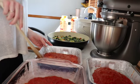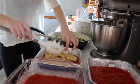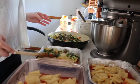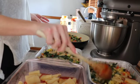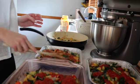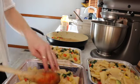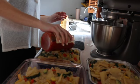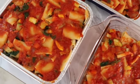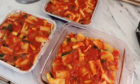You want the bottom layer to have the most sauce on it, because the rest of the pasta will absorb it. And we are done for now. All that is left to do is put some mozzarella and Parmesan cheese on top and bake these.